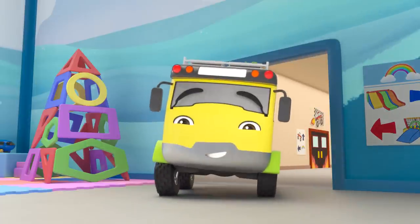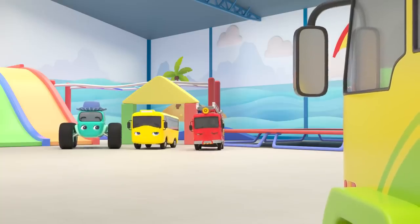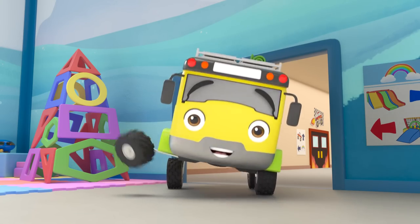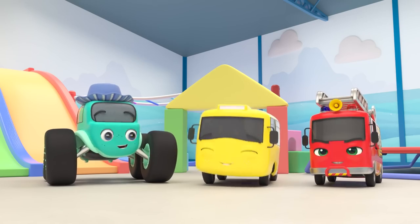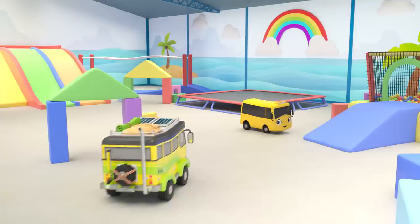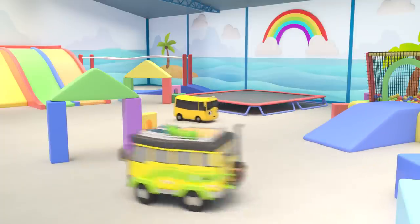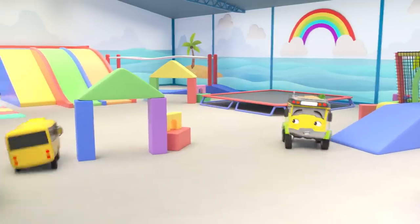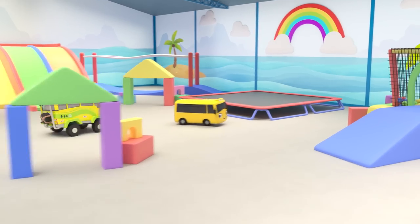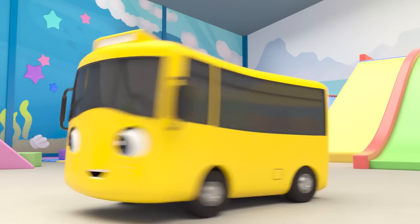There's Daddy Bus. He says it's time to go. But Buster, Ash, and Mira don't want to leave yet. Looks like they have a plan. Run! And the game is on. Daddy Bus is trying to catch Buster, but Buster is too quick. Almost. Oh no! Daddy Bus has crashed into the ball pit.